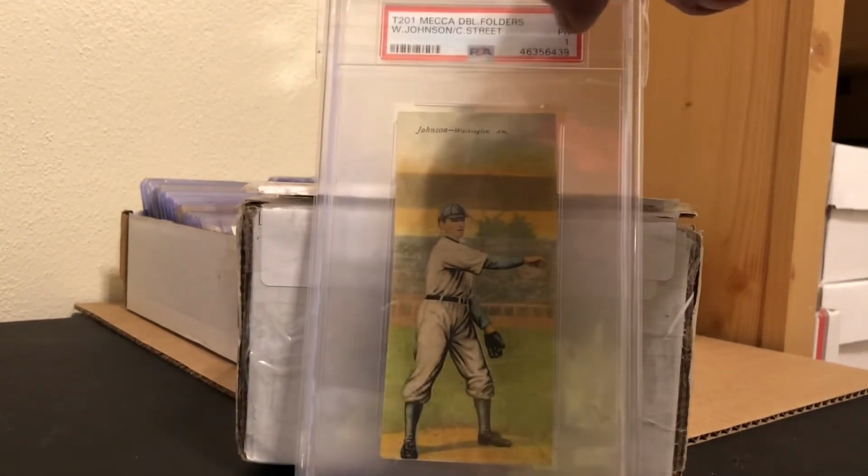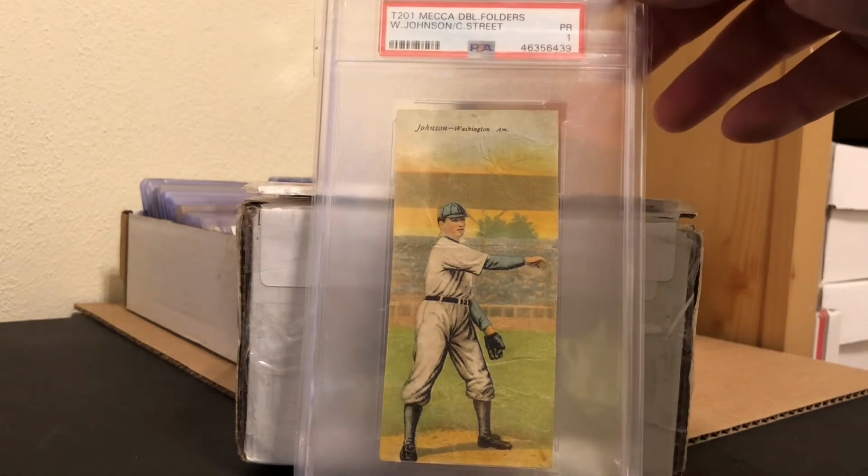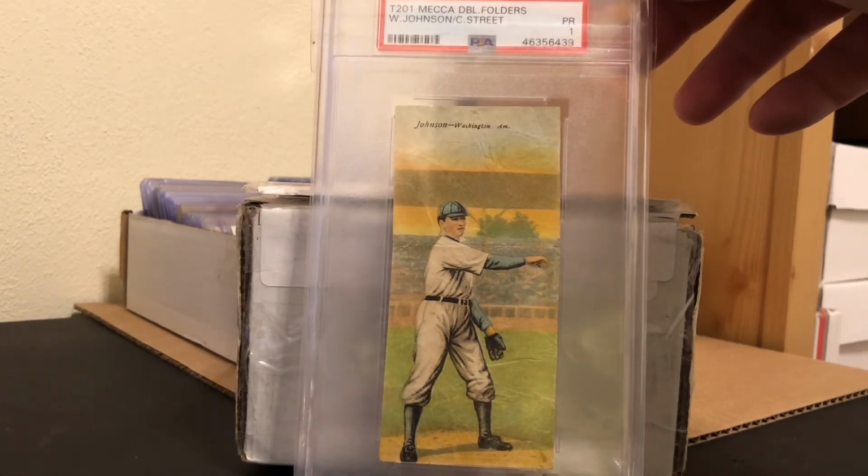I've always wanted a Walter Johnson from his playing days, and I was finally able to purchase this. So obviously, with being a Nolan fan, Walter Johnson is going to be right there with him.